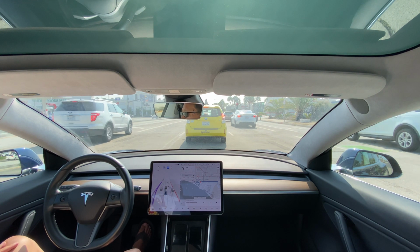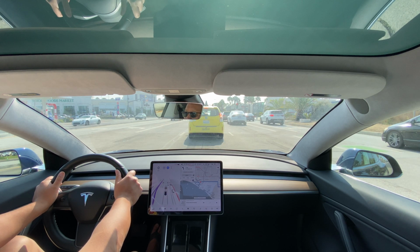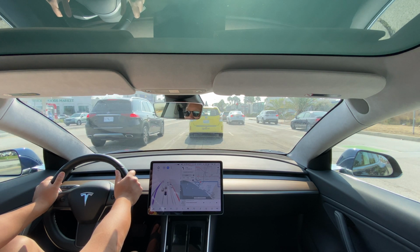Hello, Mr. Model Y, or Ms. Model Y, I don't know which gender to use. Or just say hello, Model Y.